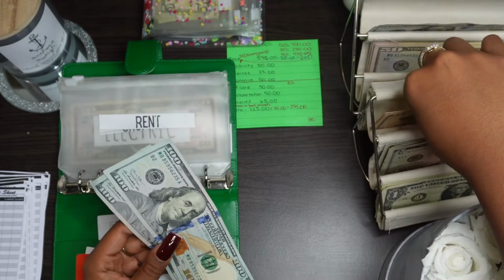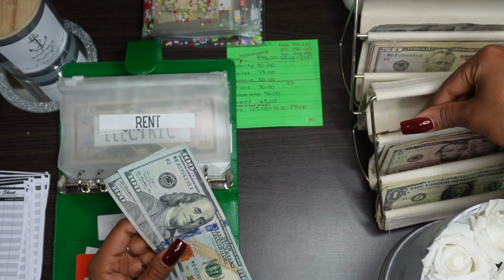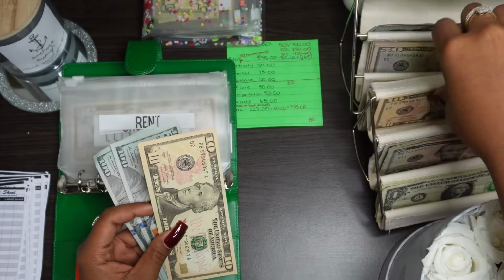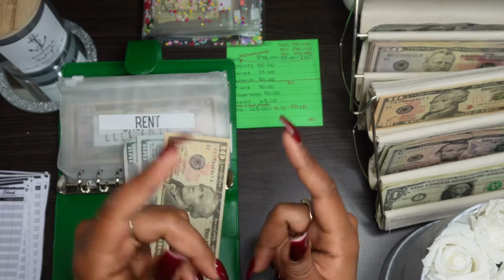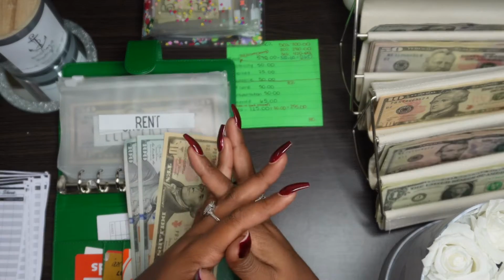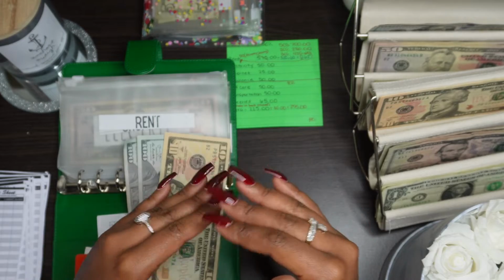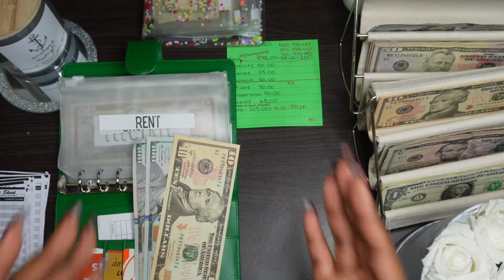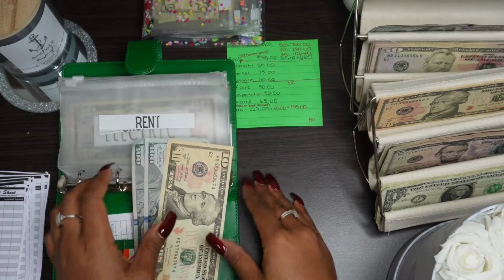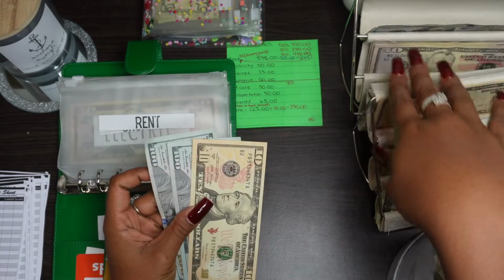And mind you guys, this is extra money. This is the money from my income taxes. And if you guys need y'all's taxes done, I will leave my tax preparer down below. You guys can contact her. She's a great person. She'll get everything done on time and everything. It was just my fault because I decided to file a little late. So that's why I'm receiving the money just now.